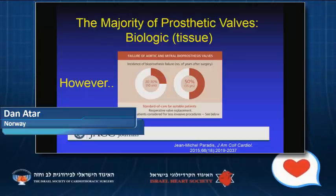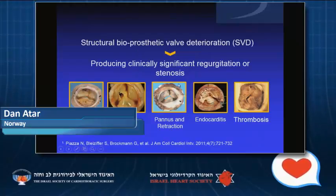So within about 10 years, about 25% of the bioprosthetic valve deteriorates, and at about 15 years, about 50% of the bioprosthetic valve will be deteriorated and need to be replaced. We know that we have several types of bio-valve failure, either calcification of the leaflet, tear and disruption of the leaflet, as you can see here. Sometimes we can see pannus or endocarditis or valve thrombosis, which is less common.